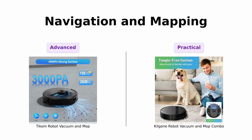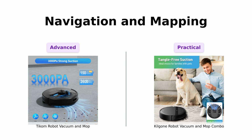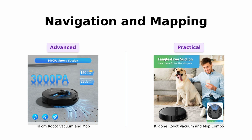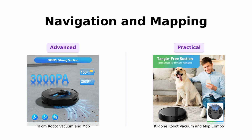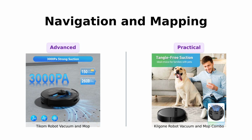When it comes to navigation, Tikom is like the GPS of robot vacuums, with its 360 degrees LiDAR navigation and smart mapping technology. It can store up to 5 maps, making it perfect for multi-floor homes. Kilgone, however, offers obstacle avoidance and a 360 degrees sensor array, which sounds like it's trying to dodge laser beams in Mission Impossible. It's got 4 cleaning modes. But let's be real. Tikom's got the edge here with its systematic path planning.